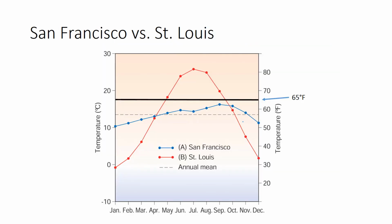Now the last two things that they have you do on this are compare San Francisco to St. Louis, and they're going to ask you two questions. First, which of these two cities has more months that accumulate heating degree days? The way to do that is look at each city and count how many dots, which represent the average temperature for each month, are below the 65 degree line. Again, I can't give you an answer. You're going to have to come up with it yourself, but you'll be surprised at the answer. One of these cities is always below the 65 degree line. The other city peaks above it a little bit.